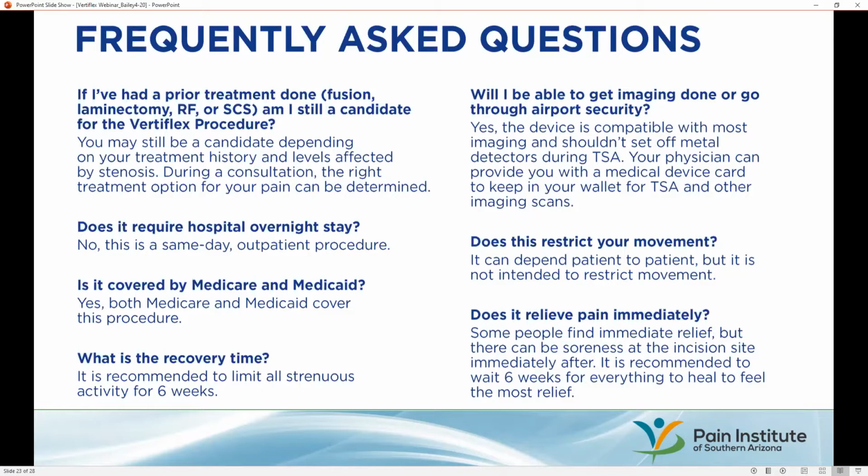The procedure, as it says, is not an overnight stay, it's a same day outpatient procedure. Medicare and Medicaid cover the procedure. And the recovery time, as I mentioned before, we try to limit strenuous activity for about 6 weeks. Will I be able to go through airport security? I had a patient ask me about that today, and it is compatible with imaging and should not set off metal detectors, but you do get a card that says, hey, I have this medical device, and don't be shocked if you see a little winged spacer back here.